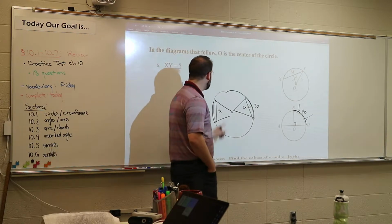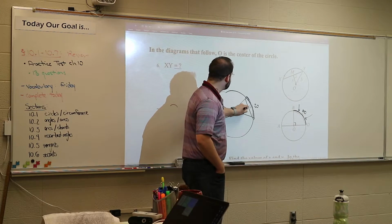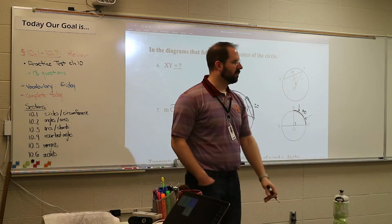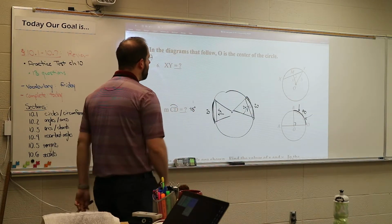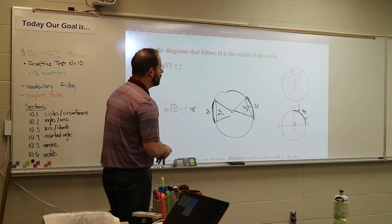Since the arcs are the same, then that means these chords have to be the same length. So set 4x equal to 2x plus 10 and solve it. Because remember, if the chords are equal, the arcs are the same, and if the arcs are the same, the chords are the same. We did a lot of these in homework. Those are probably problems I would expect.